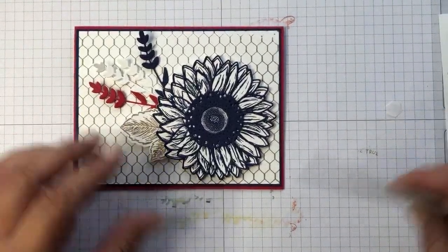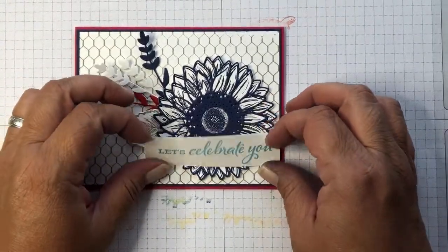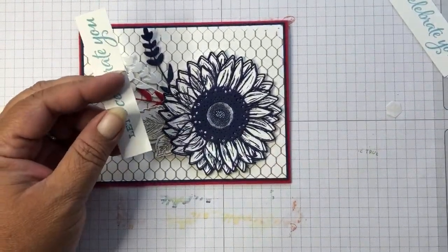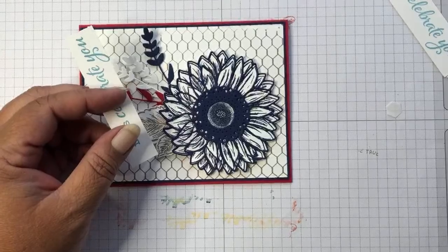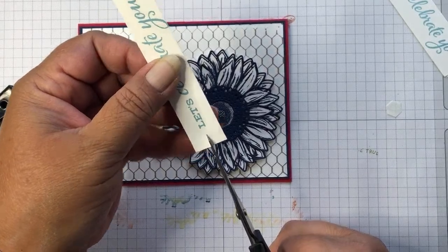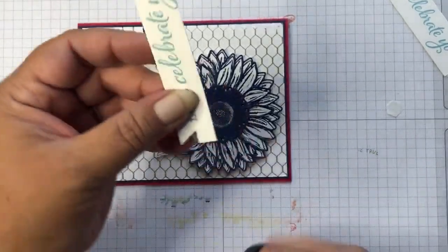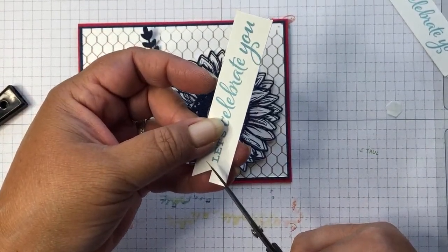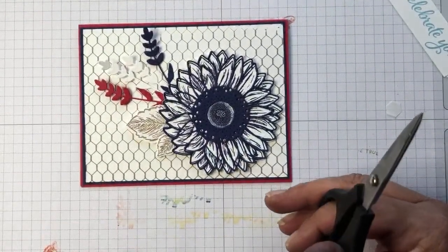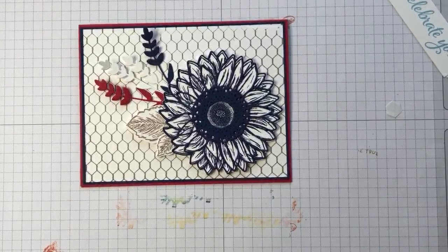Okay. All right, now let me see. This was my original size. Okay. I think I am going to go with this smaller size. So now we're going to make this into a banner. So I'm going to cut in the middle and cut on the side. We do have banner punches, by the way. I just thought it would be easier to make a quick banner with this one. Sorry, guys.